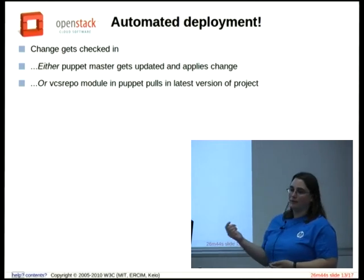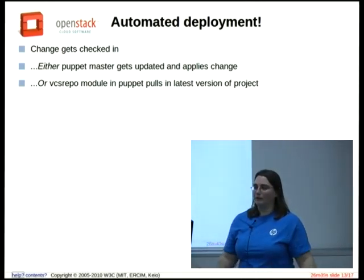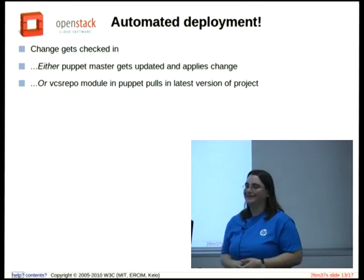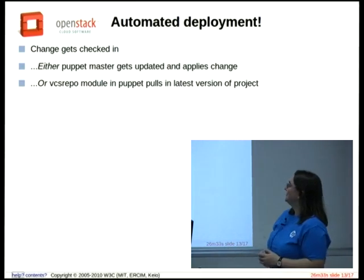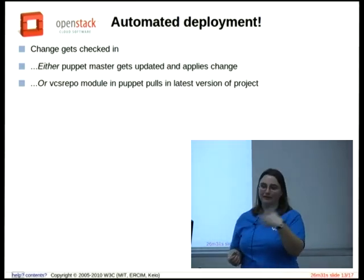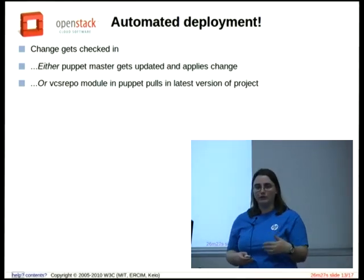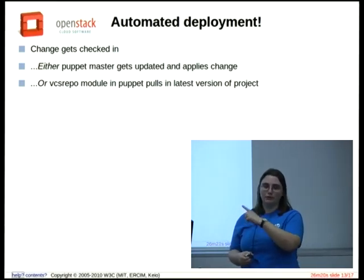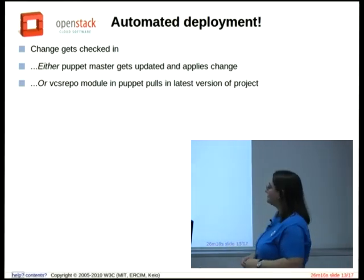And then we're running Puppet. Not because we love Puppet, just because that was what someone could install one day. I'm sure Chef is lovely. So the Puppet master gets updated and applies the change. And then if it's an application that we're using, one of the ones we're developing, something like probably Jenkins Job Builder or other things, we have a Puppet thing that routinely checks the repository and pulls in new versions as we need them.